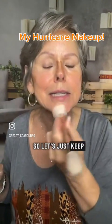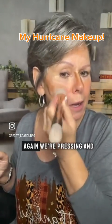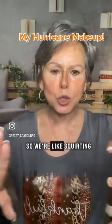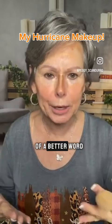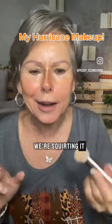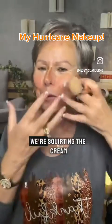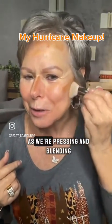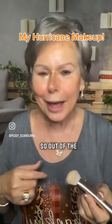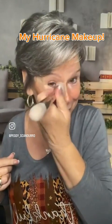It is not bleeding through bad at all. So let's just keep stippling here. Again, we're pressing and moving our brush. So we're like squirting the cream, for lack of a better word, but my granddaughter came up with that. So in other words, we're squirting it as we're spreading. Yes, we're squirting the cream as we're pressing and blending. So out of the mouths of babes.